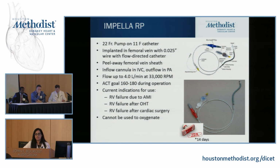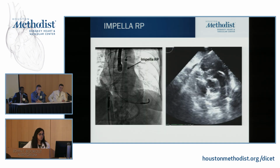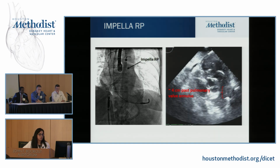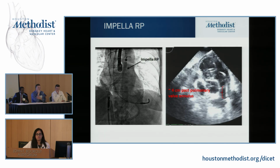The caveat here is that you cannot use it to oxygenate. So that's an important difference to remember. If you are suspecting that somebody will develop issues with oxygenation later on, Impella RP is not going to be your friend for that, and you'll have to consider something different. This is showing a cath image followed by the TEE showing the relationship of the catheter to the pulmonary valve annulus, around 4 centimeters.